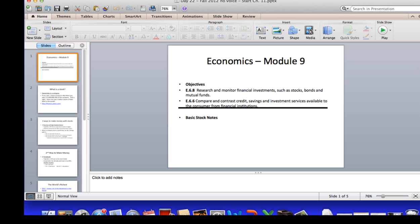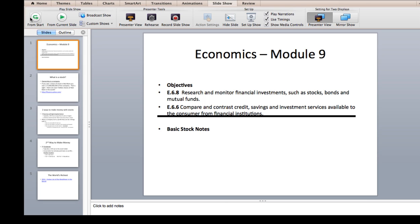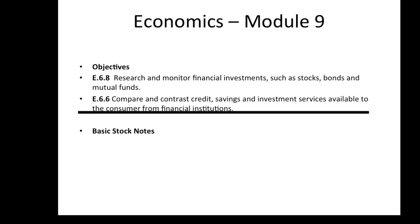Okay, now we're getting started here on stocks, and this is just the basics on how you make money and different ways to make money. For the most part, it's just basic stock notes and will be pretty short and sweet.